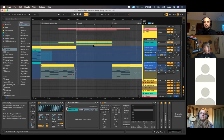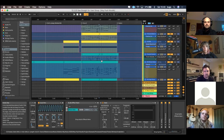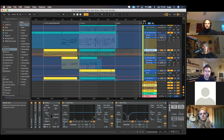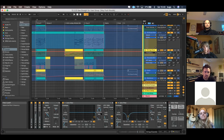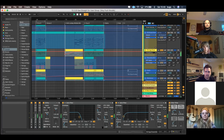Now, I do not have enough time to go over every single synth individually, but I will say that there's a lot of automation in every synth track. For example, on the strings ensemble, let's unfreeze this and look real quick. You can see that I'm automating the width. So in this build up here, it's getting wider. And then I also have the frequency opening up here, which you can hear like that.